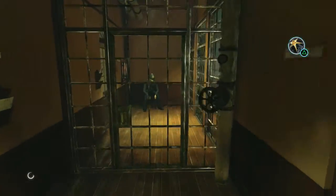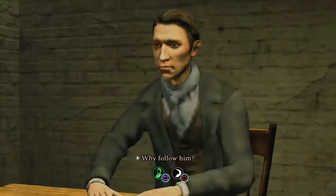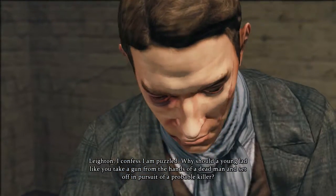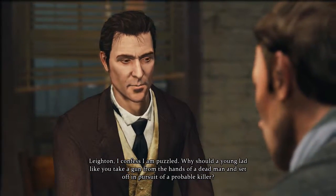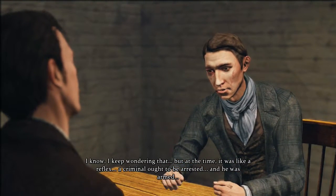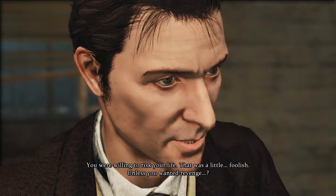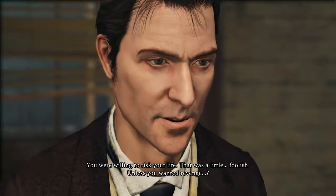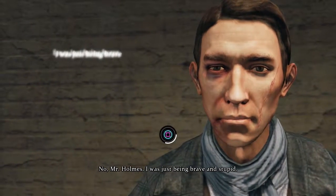Okay, so then, what's up, buddy? Leighton, I confess I am puzzled. Why should a young lad like you take a gun from the hands of a dead man and set off in pursuit of a probable killer? I know. I keep wondering that, but at the time it was like a reflex. A criminal ought to be arrested, and he was armed. You were willing to risk your life. That was a little foolish, unless you wanted revenge. No, Mr. Holmes. I was just being brave and stupid. Are you sure?